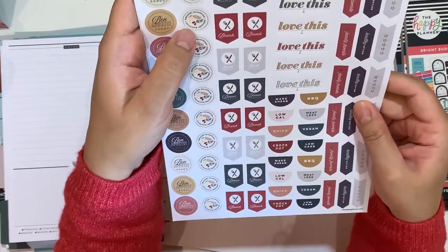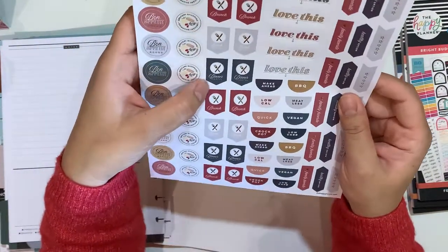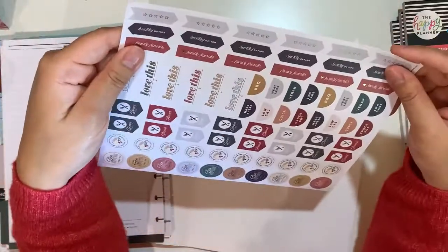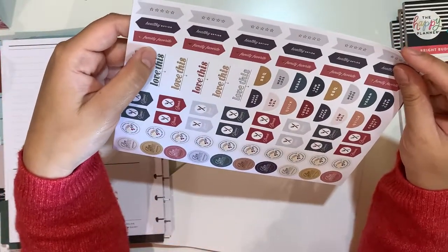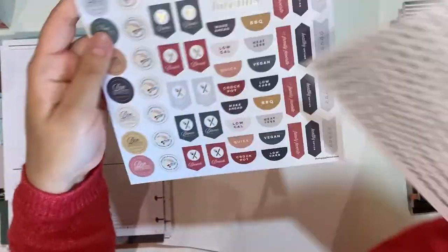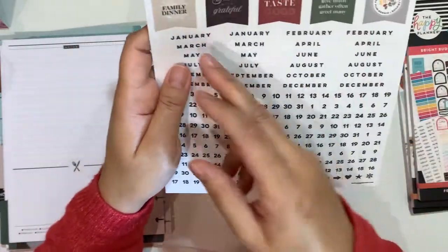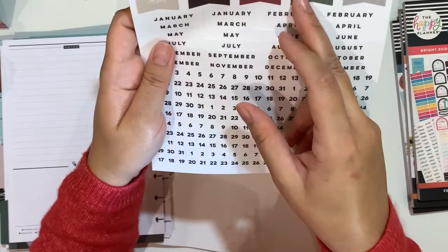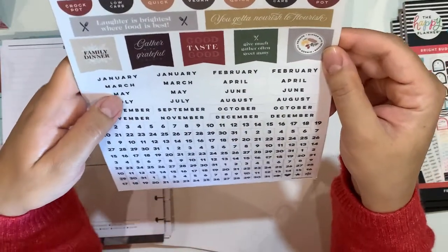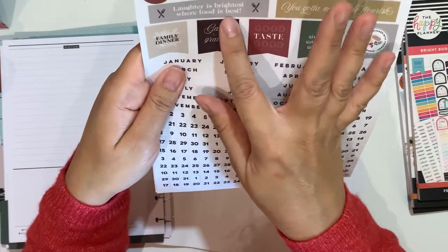And we have grocery shopping. And then we have dinner party, lunch date, dinner party, brunch, lunch date. And on the side we have healthy option and family favorite, and then flags with 5 stars. And on the second, this is all paper and this is all clear stickers. We have our dates, our months, family dinner, gather with grateful hearts, good taste good, give much, gather often, greet many, dinner with friends, you gotta nourish to flourish, laughter is brightest where food is best.